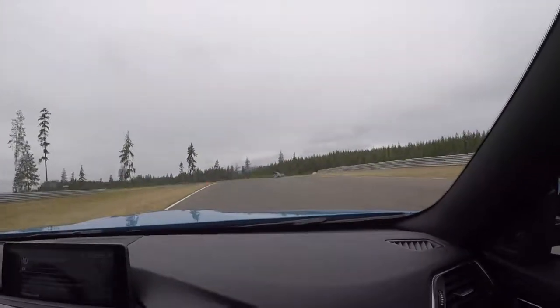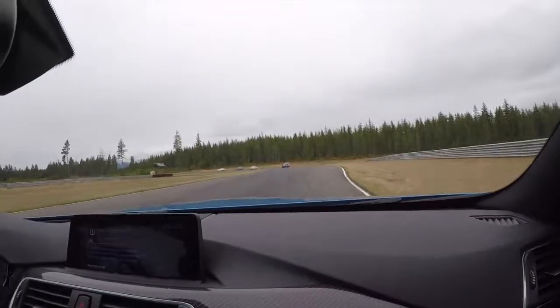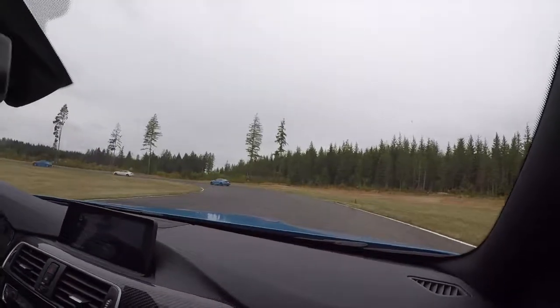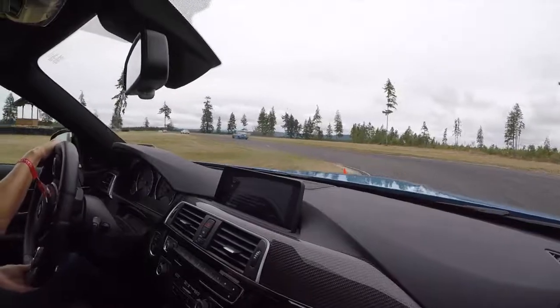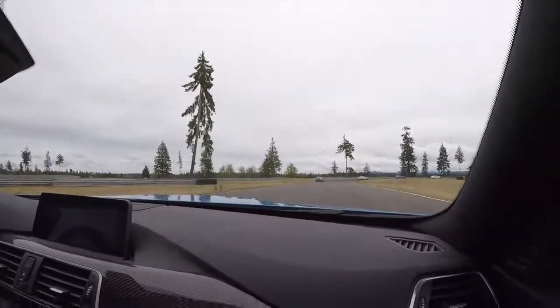So we're going to go through a 5 pedal. 4, 3. Eyes left. Find your apex. 2, 1. 5% throttle at the apex as you unwind to squeeze the throttle. 3 pedal, braking for turn 12. Eyes right. Find that apex. Release the brakes as you turn on down.